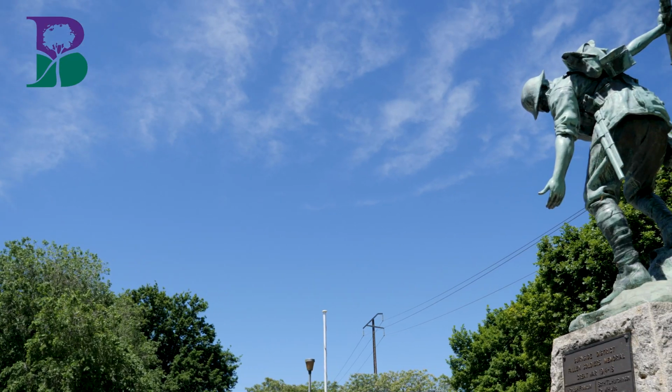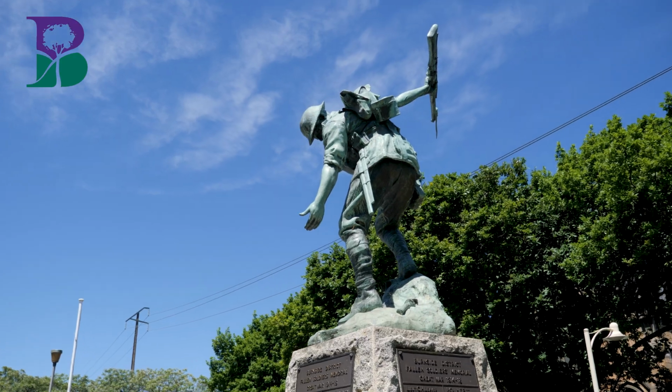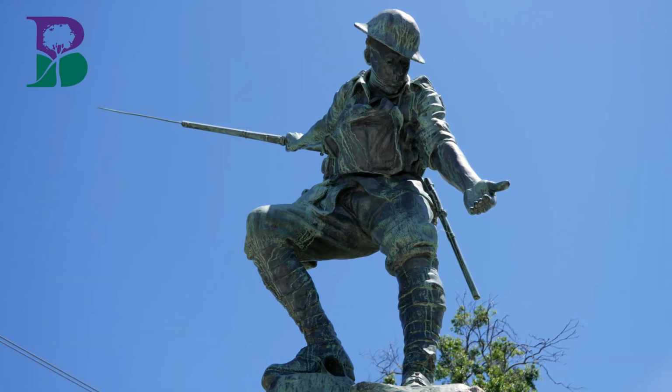This memorial was built from 1921 onwards, but the precinct was established before that. A local group formed immediately after the war, and they set about creating this precinct. They obviously arrived at a decision to construct a memorial. The question was, what was it going to entail and who was going to execute the work?